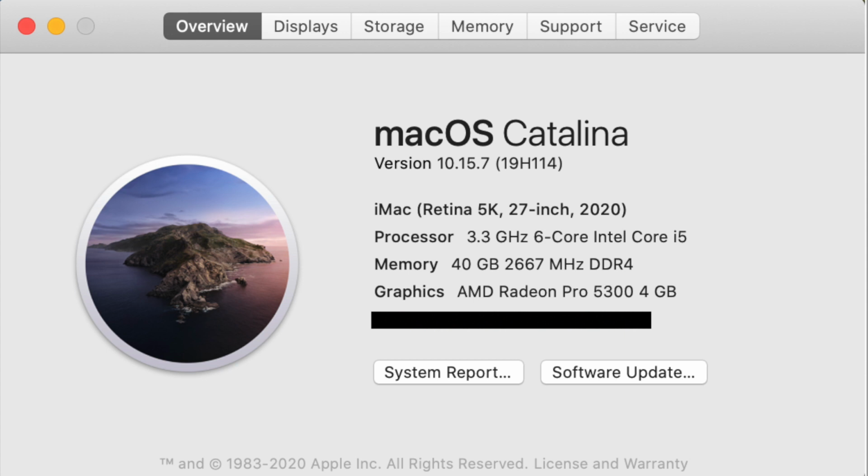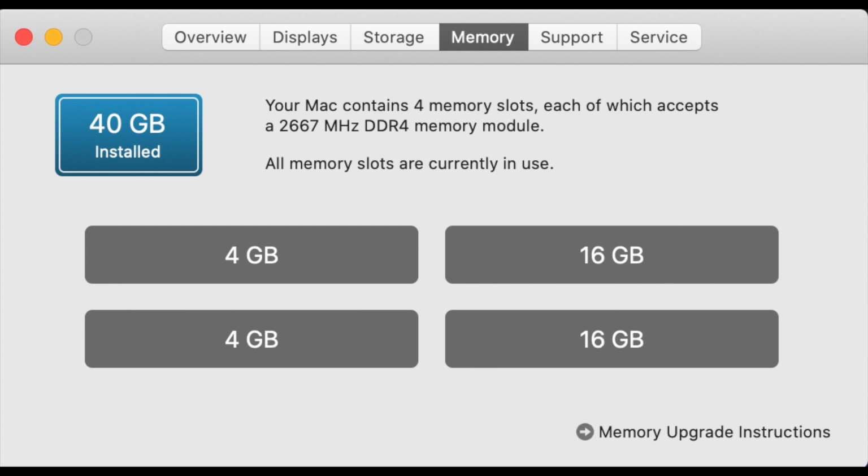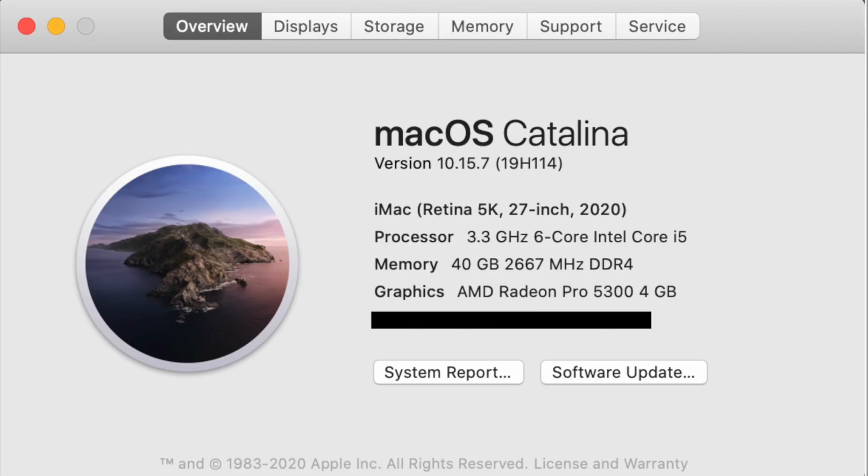And then you can go ahead and click on that memory tab. And here it says that I have 40 gigabytes installed. And here we have the representations for the different slots. And here it shows me the different memory sticks that I have installed. And then you can go ahead and click on Overview again, and then click on System Report.